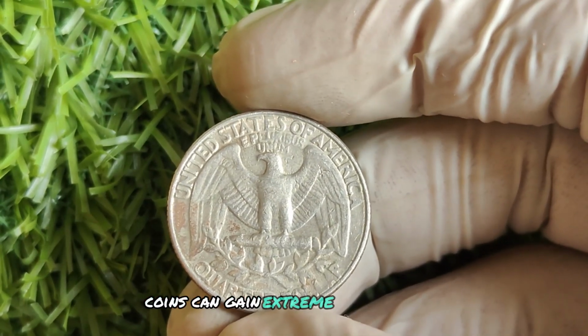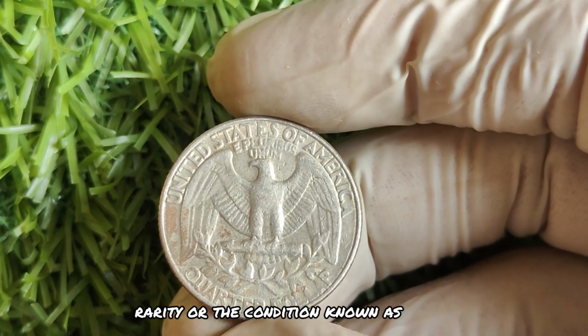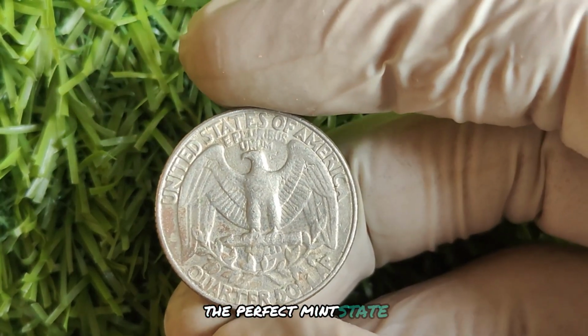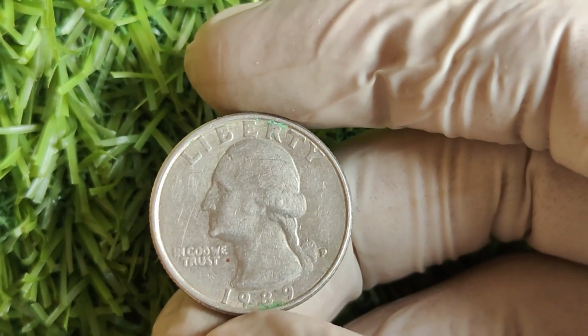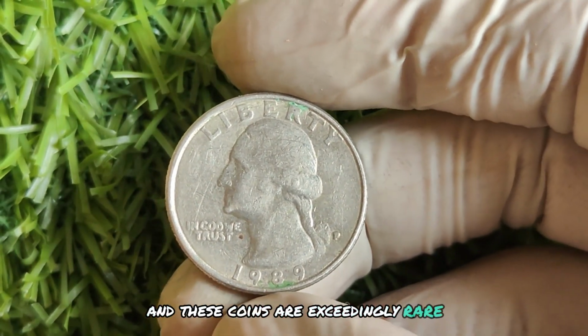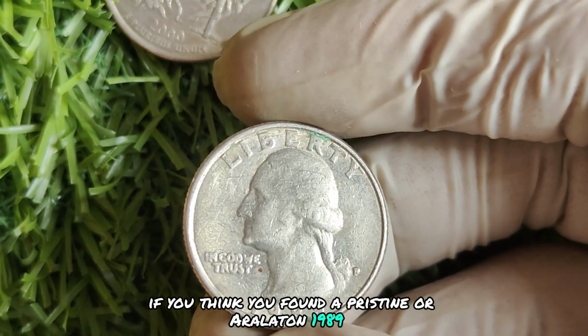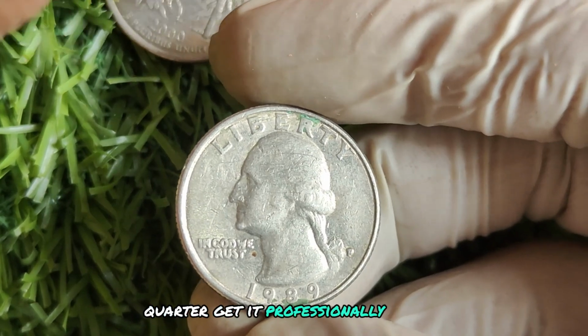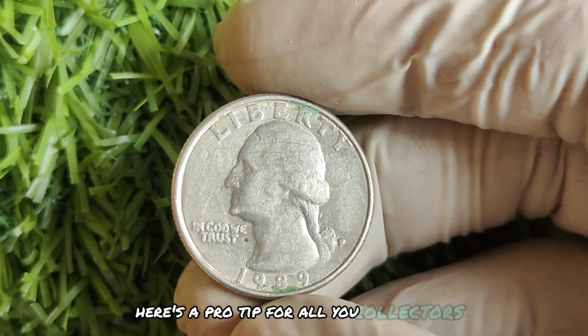Coins can gain extreme value due to unique errors, rarity, or the condition known as MS70, the perfect mint state. An MS70 coin means it's flawless in every way, and these coins are exceedingly rare. If you think you've found a pristine or error-laden 1989 P quarter, get it professionally graded to see if it's truly special. Here's a pro tip for all you collectors.